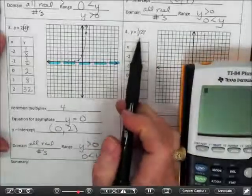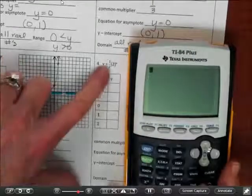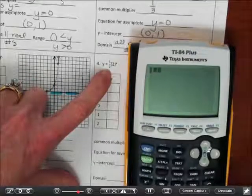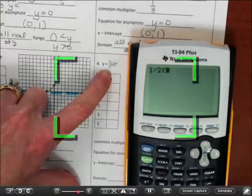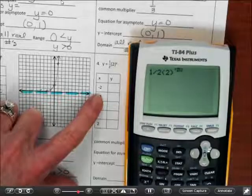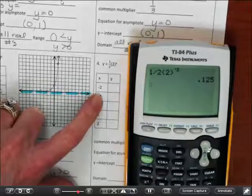What's the decimal value for 1/2? I actually think it's easier to enter 0.5 here. You can put 1 divided by 2, and this will give you the same answer. Times 2 and then do your exponent. It'll give you the same answer, but it's kind of less coding, less keystrokes if you do it the other way.